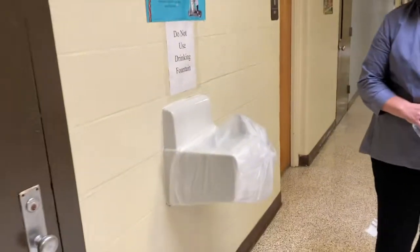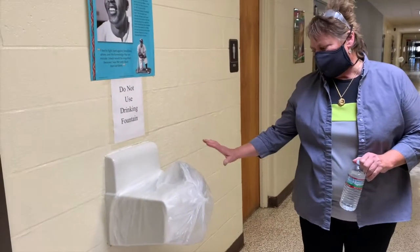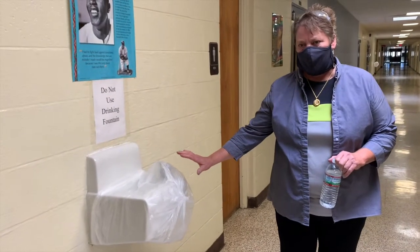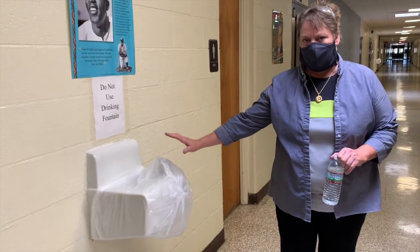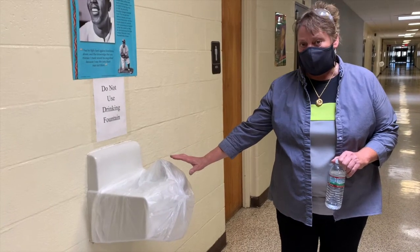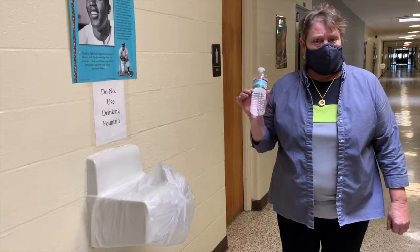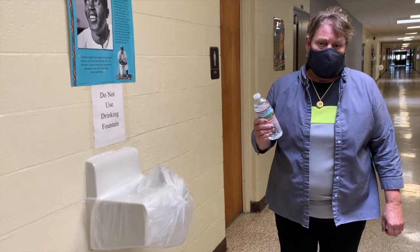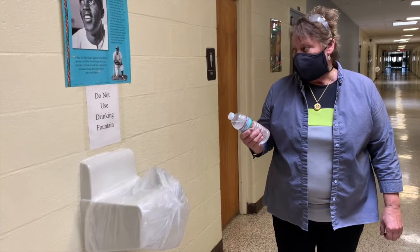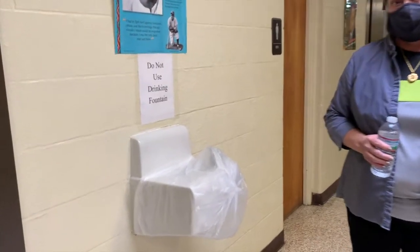The drinking fountains are all covered up here. Is there a reason for that? Yes, this is for our protection so that students don't get germs on their lips throughout the day. So we've closed down all of our drinking fountains and we're asking everybody to bring in water bottles filled with water or their favorite drink. So the drinking fountains are all closed off.